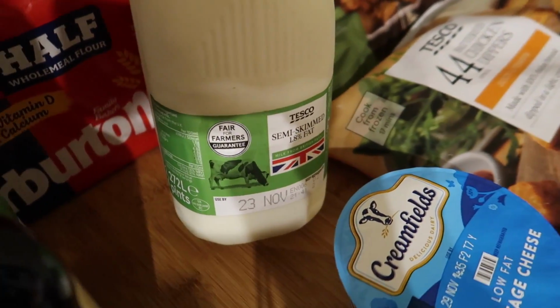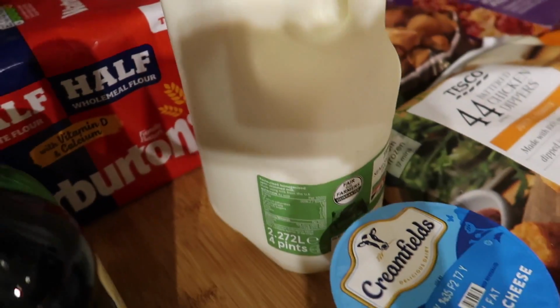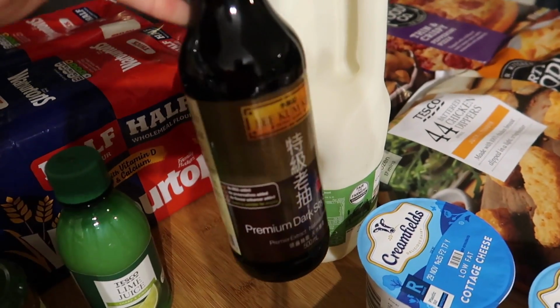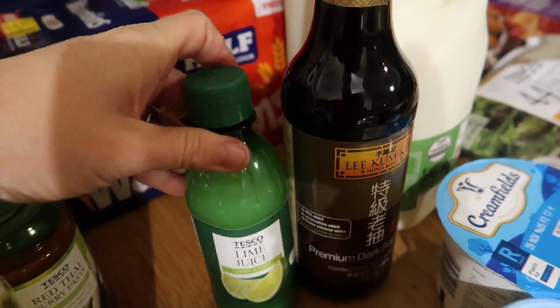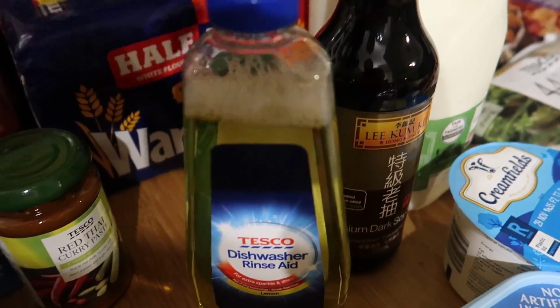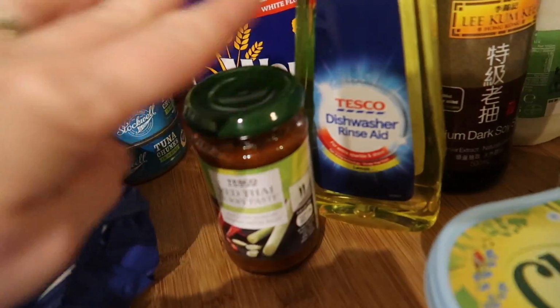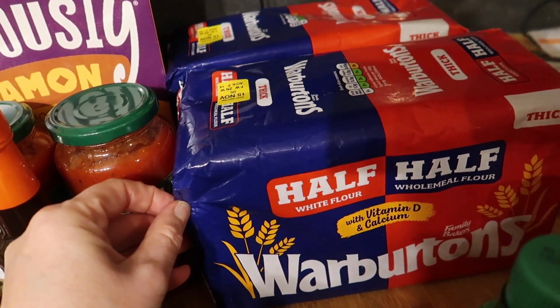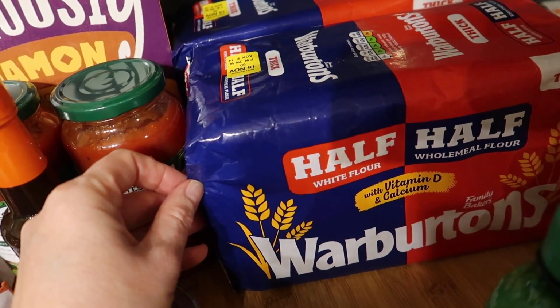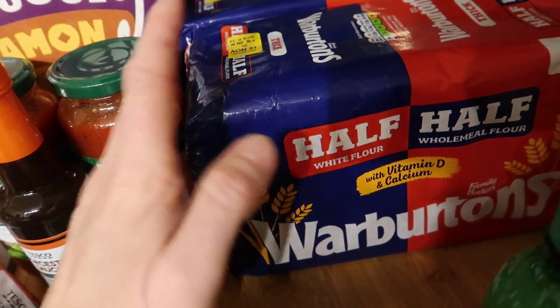Got our usual semi-skimmed milk, so we've got 4 pints of that. Some of this Lee Kum Kee premium dark soy sauce, you get a big one and I believe it's £2. Some lime juice because I was out. Rinse aid, red Thai curry paste for a recipe that I'm making. I got 2 of the half and half Warburtons this time because this was actually on offer and it was the same price as their own one.